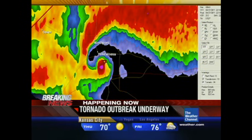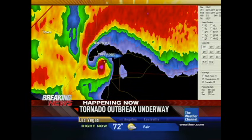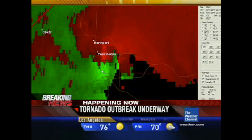It is pretty much right over, maybe about 1 mile south of the center of downtown Tuscaloosa, heading off toward the east-northeast at about 50 miles per hour. Extremely dangerous, life-threatening situation there. The size of the vortex signature here is very strong. I have winds here that are, oh wow.